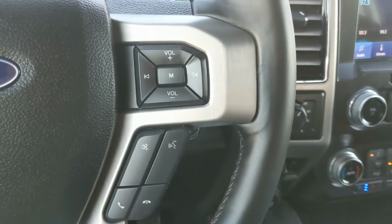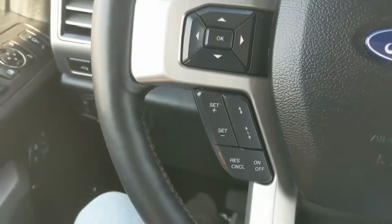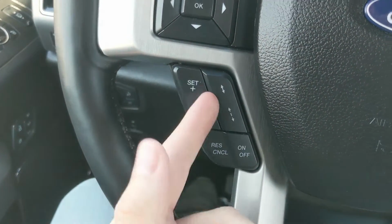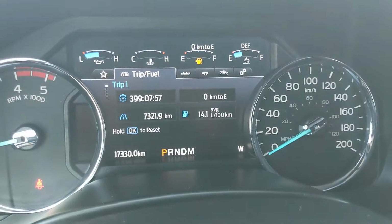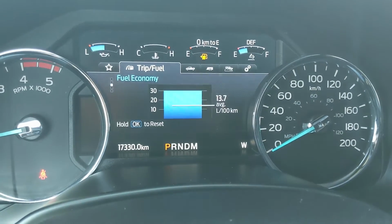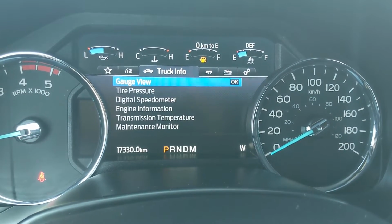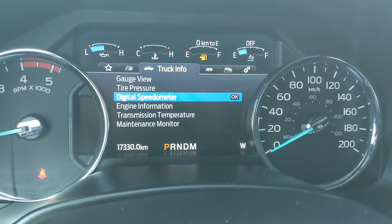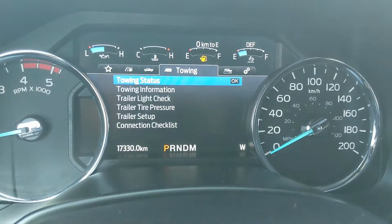And moving down to the steering wheel, on the right-hand side, you have your hands-free phone and radio controls. And on the left, you have your cruise controls with distance pacing technology and your controls for your center info screen here, where you can look at your trip and fuel information, so your trip 1, 2, fuel economy, fuel history, compass. Then you can look at your truck info, look at your gauge views, tire pressures, digital speedometer, engine information, transmission temperature, and maintenance monitor.